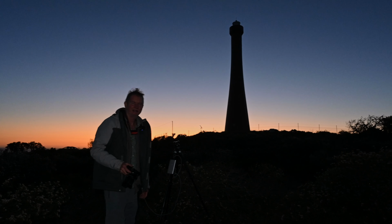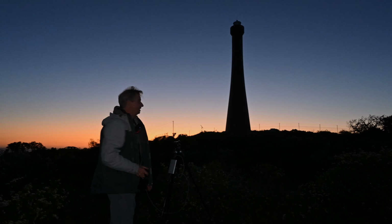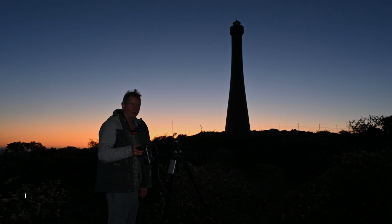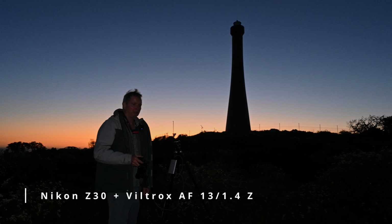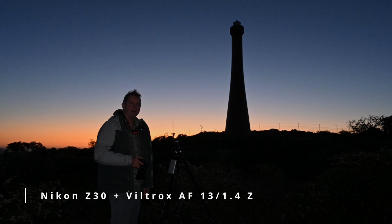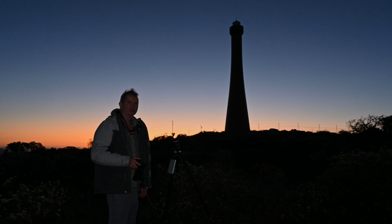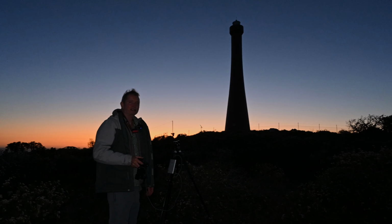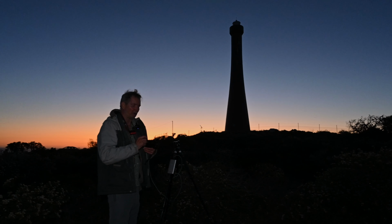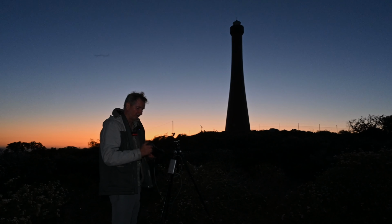Hi guys, I'm just back at the lighthouse. It's at dusk, and I just thought I might set up my vlogging camera, the Z30, for a little time lapse, a twilight hour time lapse through to darkness. I find those quite interesting to see the light changing and the Milky Way popping through. So I thought it might be an opportune time to run through what I do.